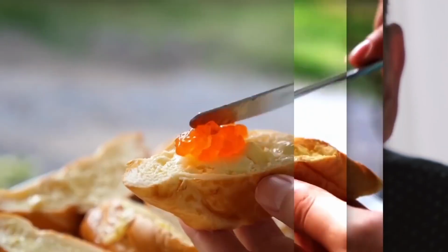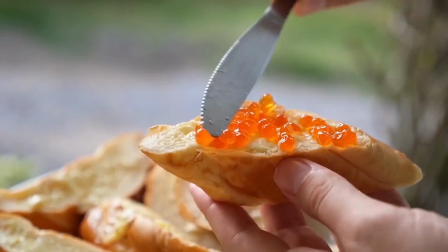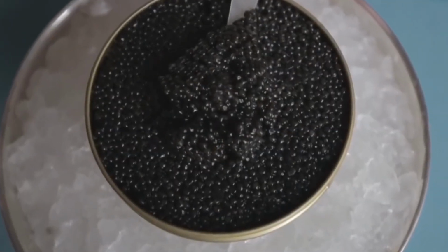We all know the difference between Ford Fusion and Ferrari, but are salmon caviar and capelin caviar actually different in quality? Or maybe advertisers are just the ones fueling the hype? Now you're going to find out.